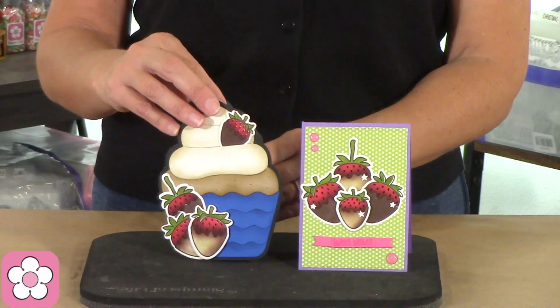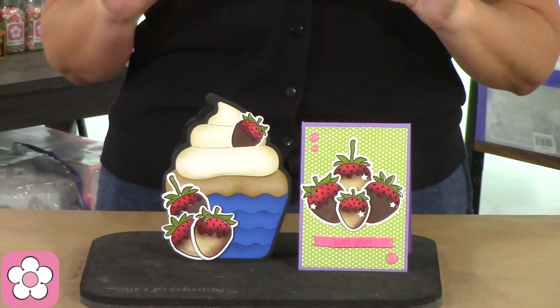Next, we released our Stamp or Die Hard Club, and look at those amazing strawberries. Good enough to eat. We also had add-on sets, which were awesome because we had those solid stamps for those of you that don't like to color, and my Stamp or Die Hard Club members got that awesome stencil to color these in, which is even more amazing. There are a few left. So if you join the Stamp or Die Hard Club, not only will you get the free gifts for joining, but you will get that stencil if you hurry, because it's almost gone.